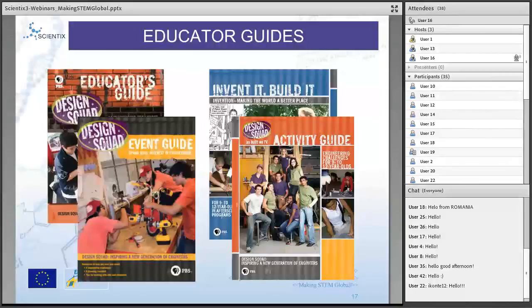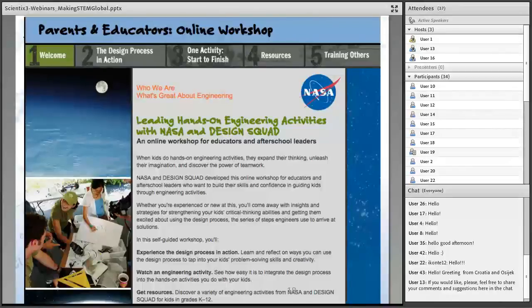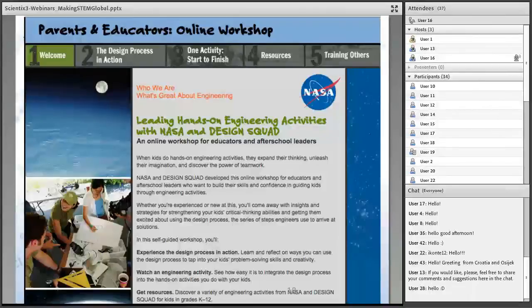Oh, there's one more. There's a self-guided workshop on our website that helps you learn how to talk to kids about engineering and lead engineering activities with kids. A lot of times it's something new for educators or youth leaders to lead open-ended activities. It can be pretty intimidating. So this workshop gives you the tools, skills, and knowledge behind how to lead these types of activities. And it also explains science, math, and engineering concepts that are used in the activities.